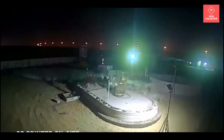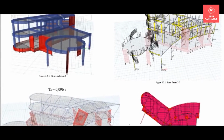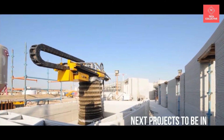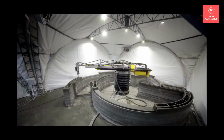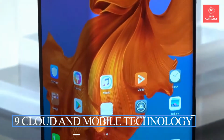The printer, similar in design to a small-scale crane, sets concrete mixture blocks. 3D-built houses may be a perfect option for adapting efficiently to the housing needs of those impacted by extreme disasters such as tsunamis, hurricanes, and earthquakes, or those living in poverty.